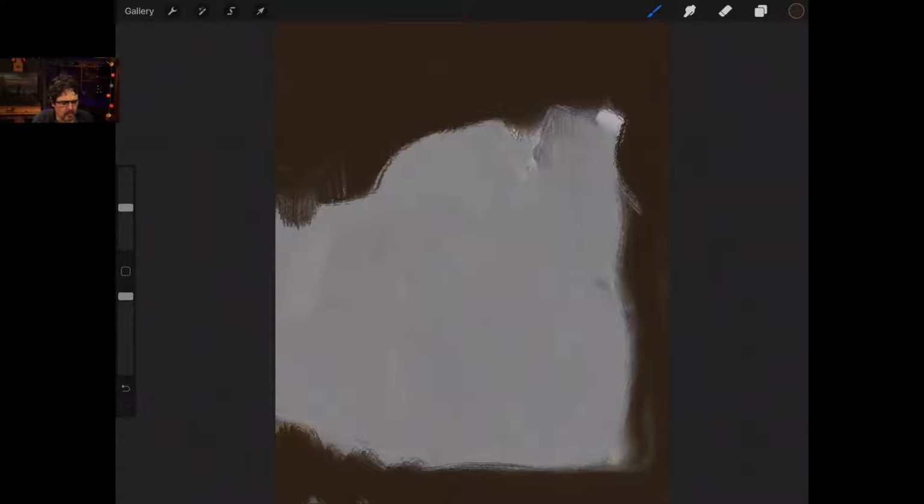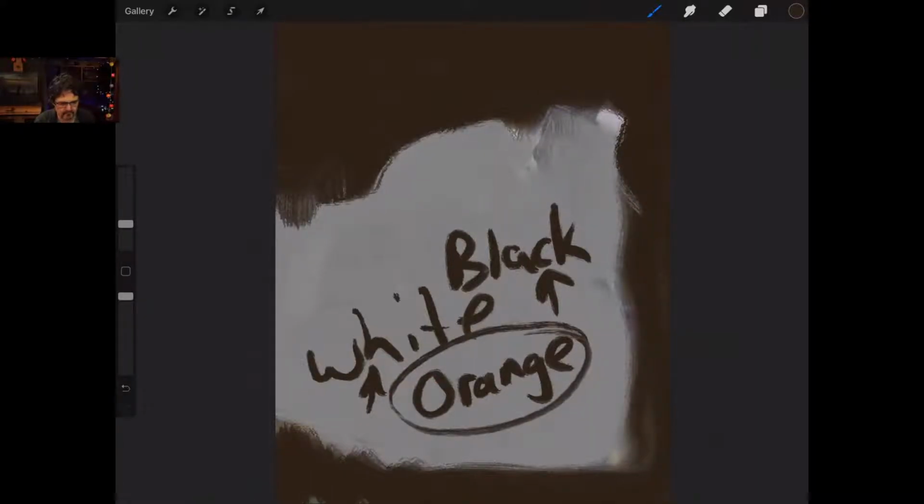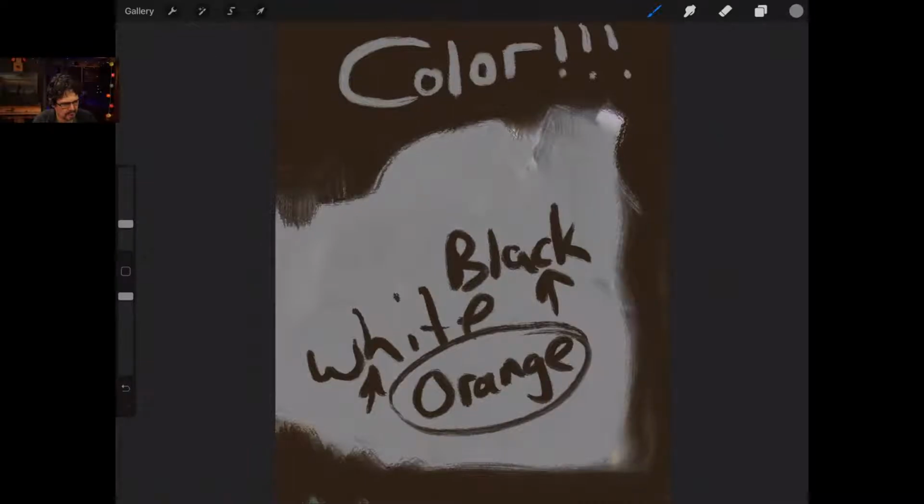Okay, and then when we go back, what you're going to notice is you have some black, you have some white, and there's a little bit of orange, right? So you've got value and color here. And you also have a lot of color here. And so what's happening is they're battling each other.